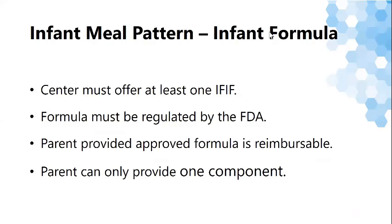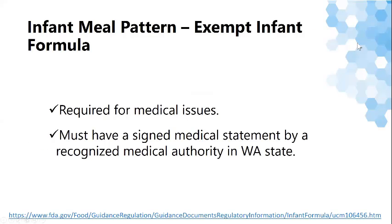Each center claiming infant meals must offer at least one type of iron-fortified infant formula. The formula offered must be regulated by the FDA. For example, your center has decided that you will provide Kirkland Signature Brand Iron-Fortified Infant Formula. The parent can select your offered brand or they can supply their own brand. Centers can still receive reimbursement for meals served to the infant when the parent provides the formula, but the parent can provide only one component, and we'll be discussing this in a later slide.